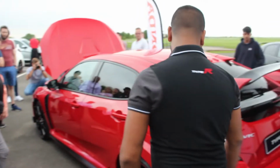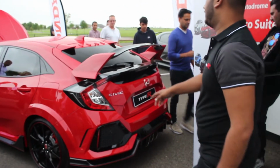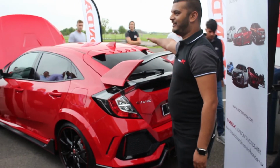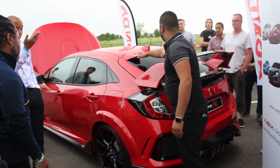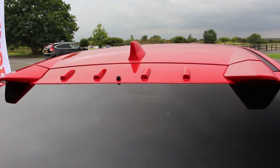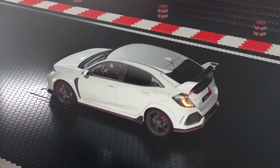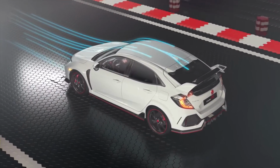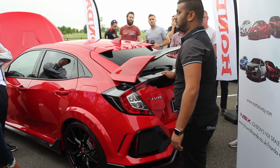Once we get to the back, you can see the very unusual boot design. Again, this is all for aero. These are vortices. They're designed to create the turbulent air to make it clean once it goes over the wing to generate downforce, and then you still have the spoiler, which will reduce lift.